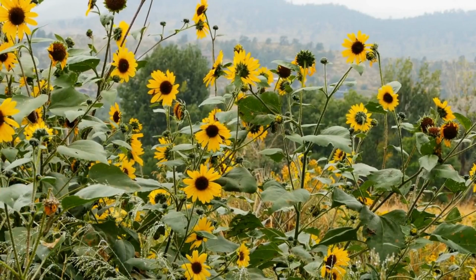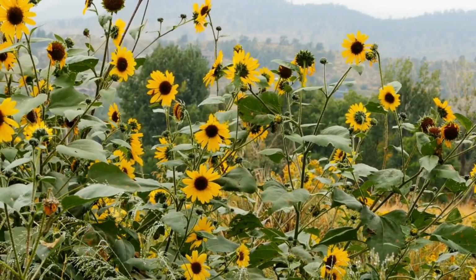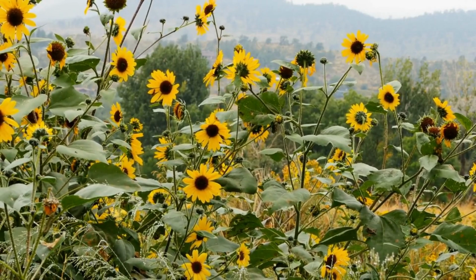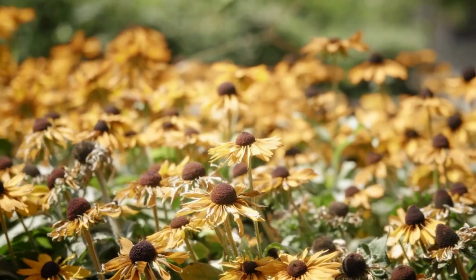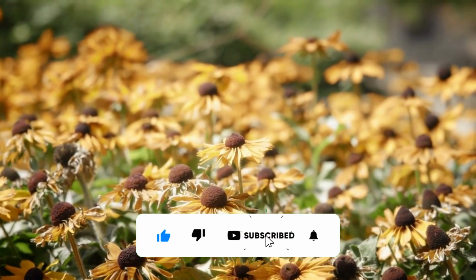And with that, our journey through Black-Eyed Susan, the cheerful star of Wildflower Gardens, comes to an end. We hope you've been inspired by the radiant beauty and historical significance of this charming wildflower.